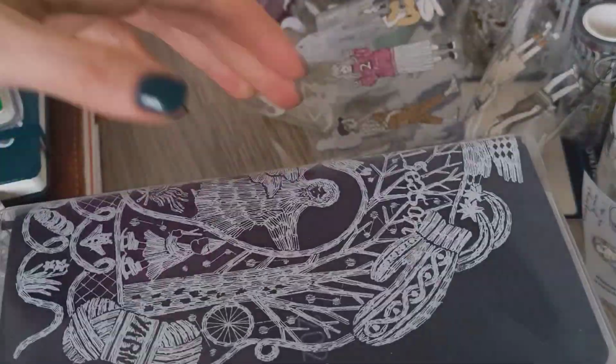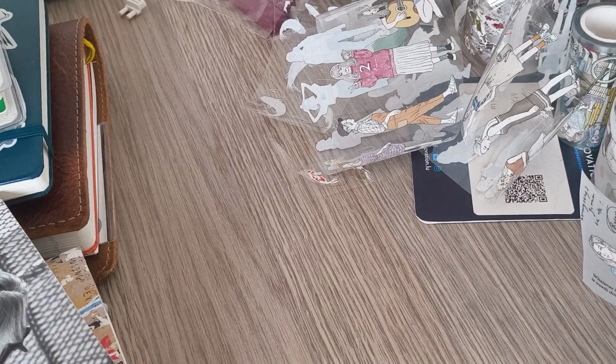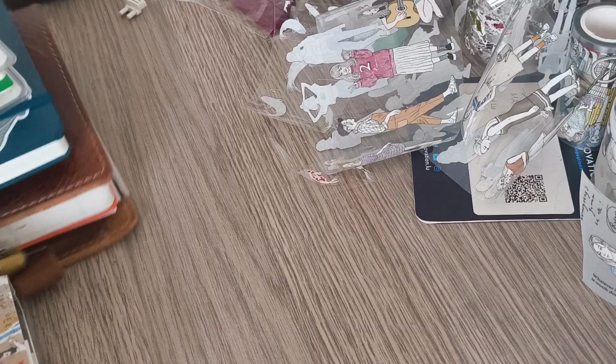So this is my recently retired 2025 Hobonichi, and these two are now archived. Now, I will start off by telling you what I currently use and what I'm currently reading.